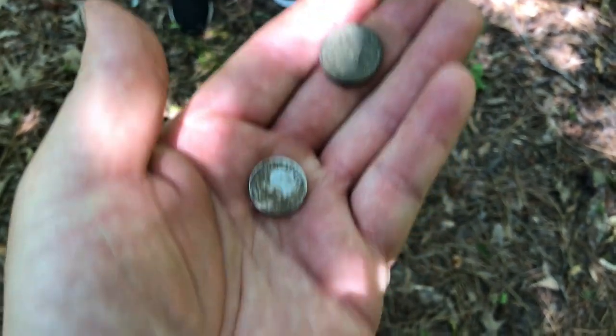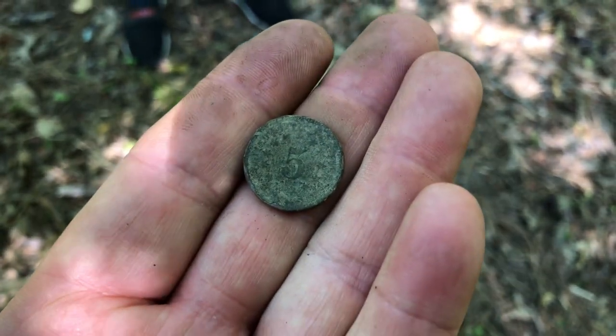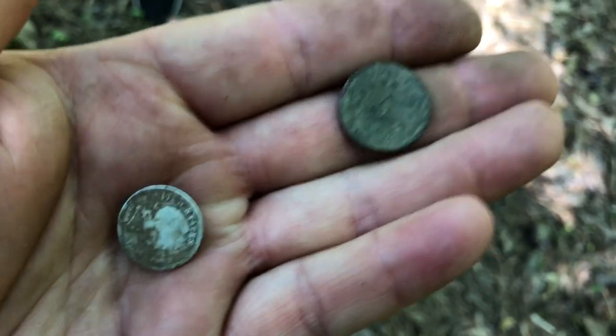Silvano's been doing pretty good today. He got a 1908 Barber dime, and he just got a shield nickel too. We don't have a date on it yet, but that's some pretty good finds.